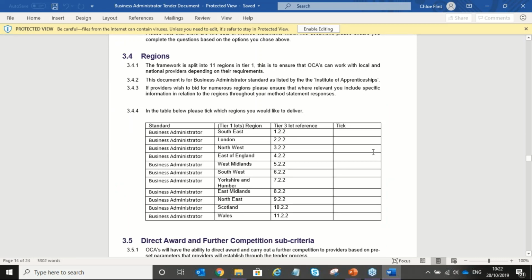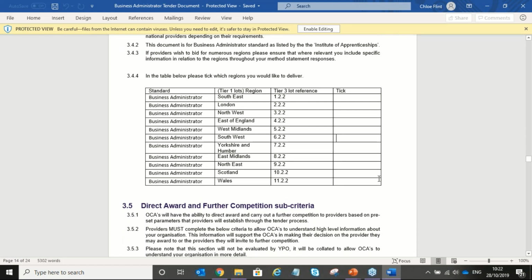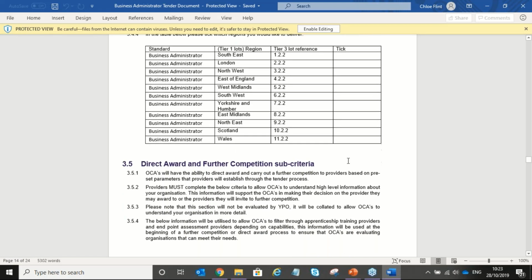So for example, I could tick that I want to bid for East Midlands, Yorkshire and Humber, South West. Now you will only need to complete one document for the regions that you want to bid against. So you don't have to bid multiple times for the multiple regions, just that once.